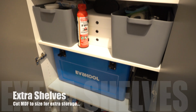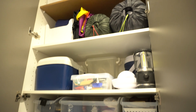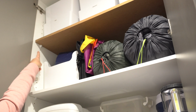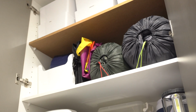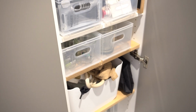Another great way to increase storage and improve organization is to add extra shelves if you have a cupboard, a storage cupboard, or even a pantry. This storage closet came with the white shelves that you can see, but it had so much extra space that I just got a piece of MDF board cut to size at Bunnings, which is our local hardware store. I picked up an extra packet of little studs to pop in, and it has just given that extra storage where you need it most. So now all this space is maximized rather than having wasted space.